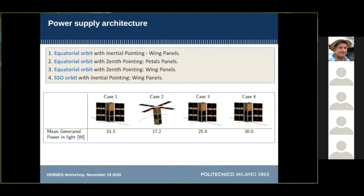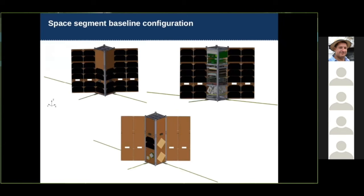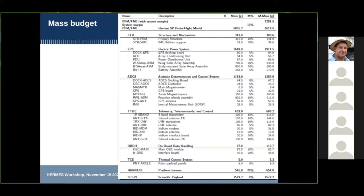Regarding the power supply, we looked for an optimal design for the solar panels, especially in order to guarantee the feasibility of the mission, both in the equatorial and in the sun-synchronous orbits, in order to allow a future expansion of the constellation along orbits that are different from equatorial. This is just a view of the configuration of the internal satellite with 2 wings in 3U columns. All of that in a CubeSat that has 6 kilos mass, including the payload.